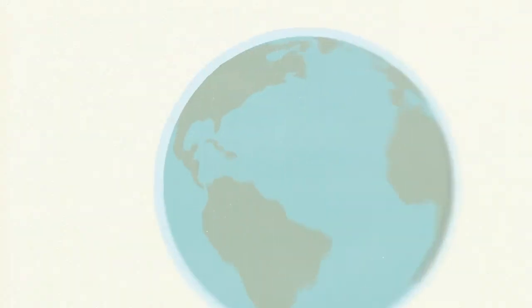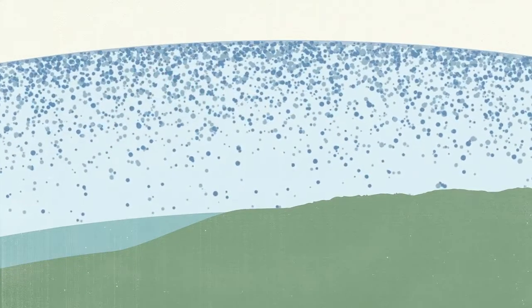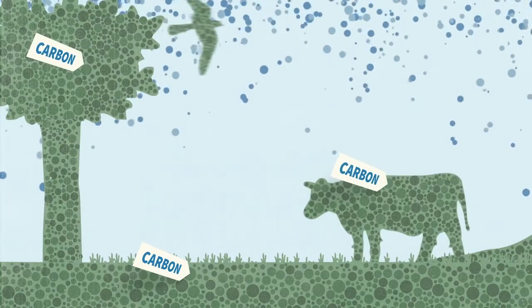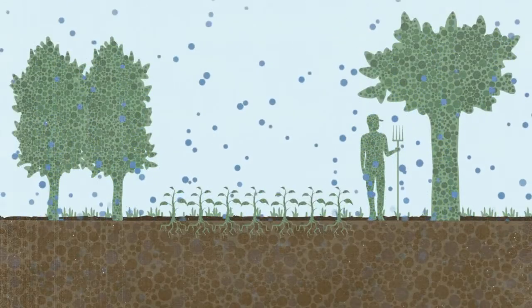Climate change, as we know, is all about too much carbon in our atmosphere. But carbon is not our enemy. It's the building block of life. Everything alive is made of it, even us. The problem and the solution are simply a matter of balance.